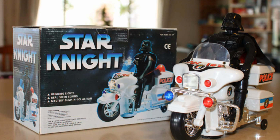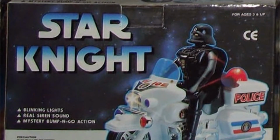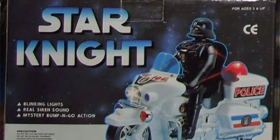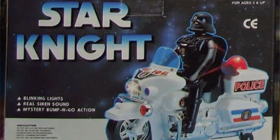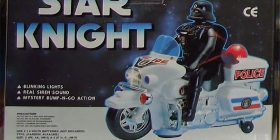And sticking with Star Wars for a moment, or should that be Star Night, we have this wonderful curiosity. Clearly, someone somewhere was able to get hold of the mould for a police officer and motorcycle toy. But I guess they weren't too confident that that was going to fly off the shelves, so they decided to merge it with the Star Wars universe and put Darth Vader on it. Hey, nothing sells quite like Star Wars, right?